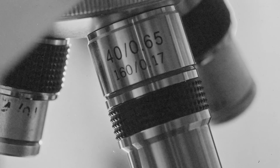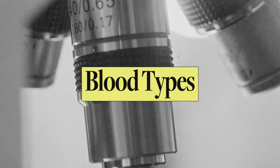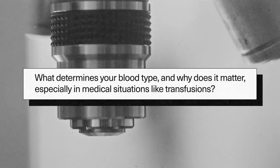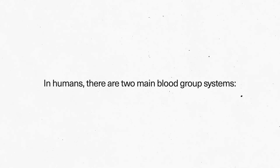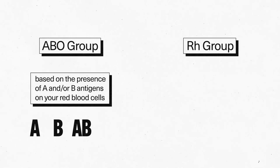So we know what blood is made of and how it's produced, but there's still one more piece of the puzzle: blood types. What determines your blood type and why does it matter, especially in medical situations like transfusions? Red blood cells are covered in molecules called antigens, which act like ID tags for your immune system. In humans, there are two main blood group systems, the ABO group and the RH group. The ABO blood group system is based on the presence of A and or B antigens on your red blood cells. Depending on which antigens you have, your blood type can be A, B, AB, or O.